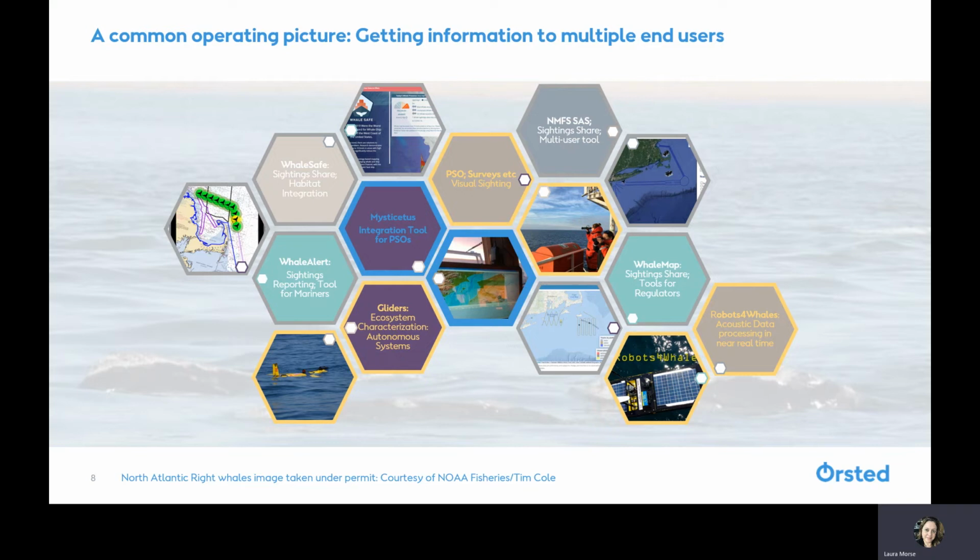To aid in the informational share among this complex array of users, multiple informational tools have been developed, such as Mysticetus, which our PSOs use, primarily to share sightings between our vessels in real time, as well as other tools, including Whale Alert, Whale Map, and the NMFS Sighting Advisory System. Another new tool that's been developed on the West Coast is WhaleSafe, that also integrates a predictive habitat model and has a risk assessment output. This feature is something the EcoPAM project looks to build on the East Coast.